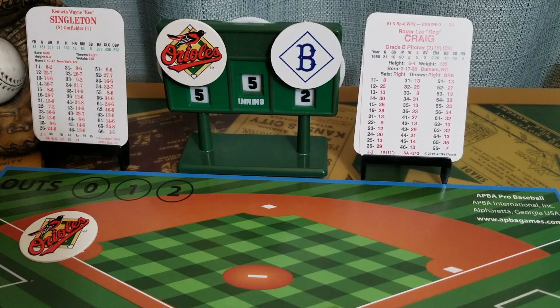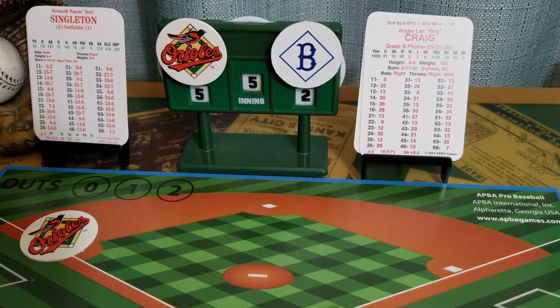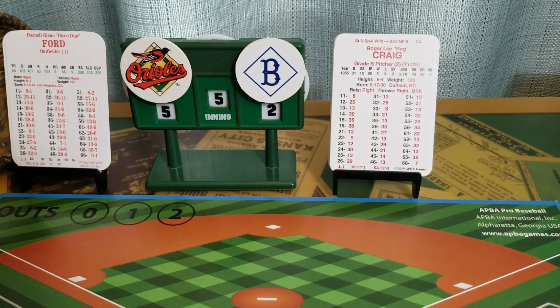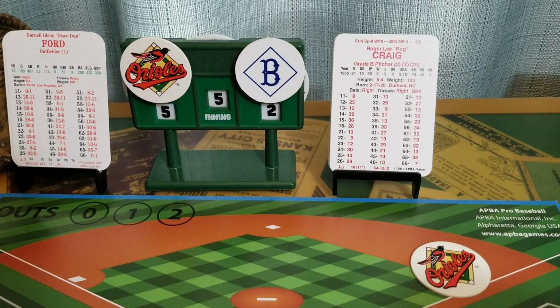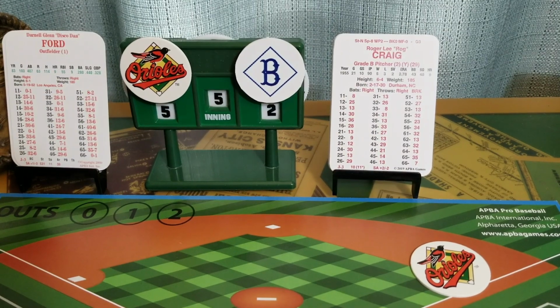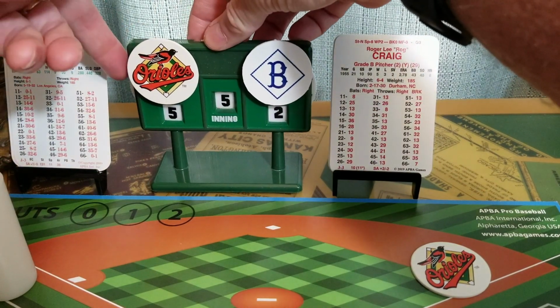Single over second base, scoring Shelby. And, wait a minute. Single scored Ripken, not Shelby. But Singleton will be at first. And Disco Dan Ford steps in. It's only 1 out. And it's 6-2, by the way.